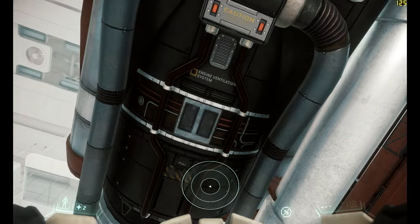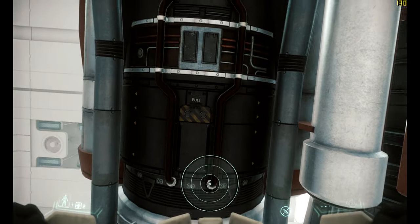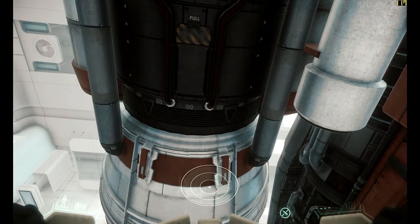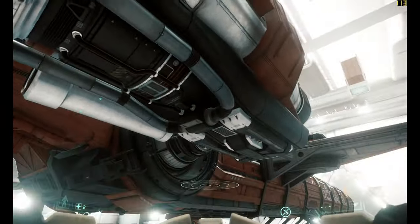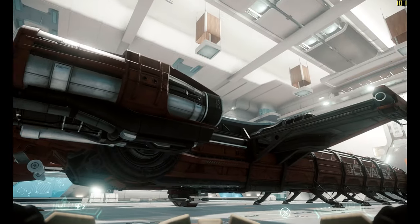What's that say? Engine ventilation. Pull. Well, I can't pull. I'm jumping. I can't pull that. So I guess we're in trouble. So yeah, that's an engine.